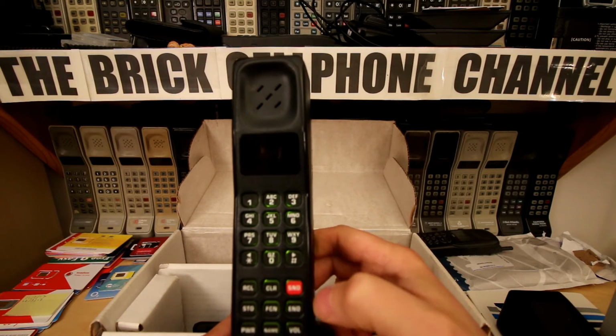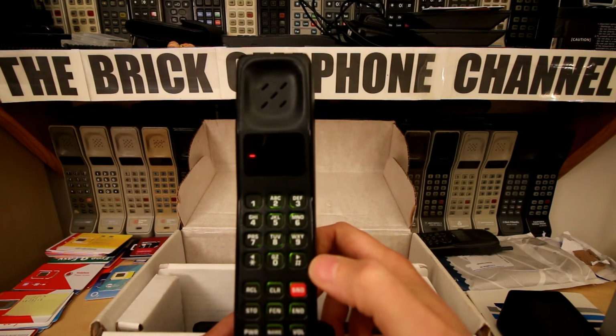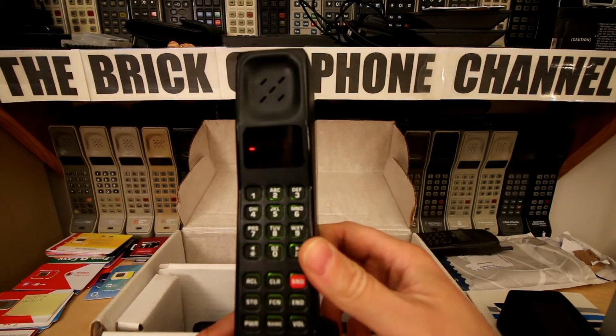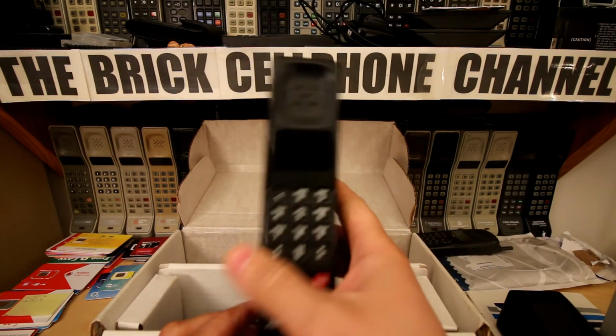But anyway, not sure what else I can show you. Pretty basic this, but it does work. It's got its quirks. If you've got any questions about this, obviously, drop me a comment. I do have the manual, and this is in pristine condition as well.